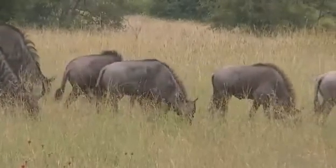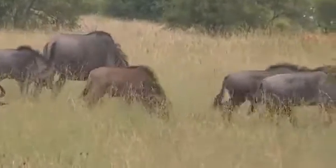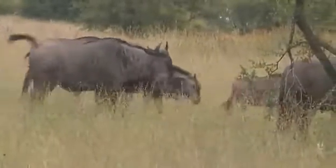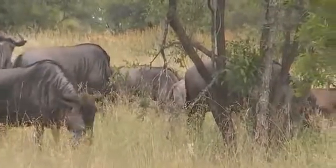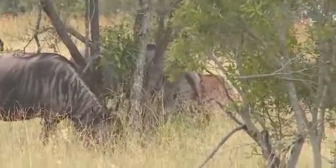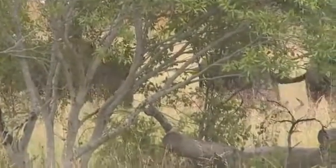Now, I don't know if you actually can see, but they are called blue wildebeest, and they have this slightly slaty grey look about them, which is where they get the name from. And this is the only wildebeest you're going to be seeing around in the sands, but we do also have the black wildebeest in South Africa, but that tends to be in the grassland areas, so more towards the central part of South Africa. Their horns are slightly different.